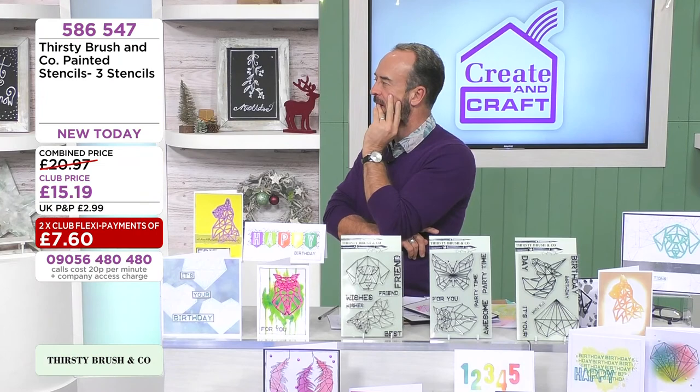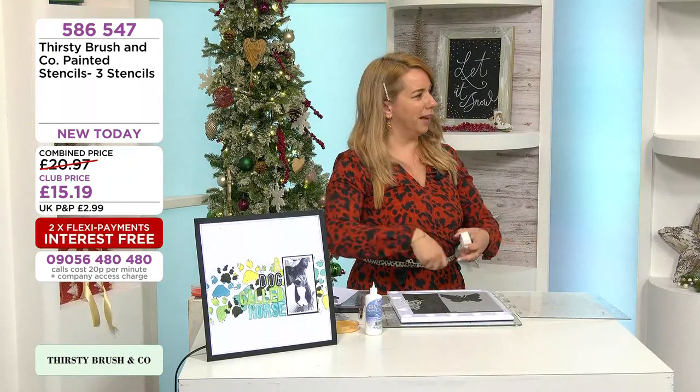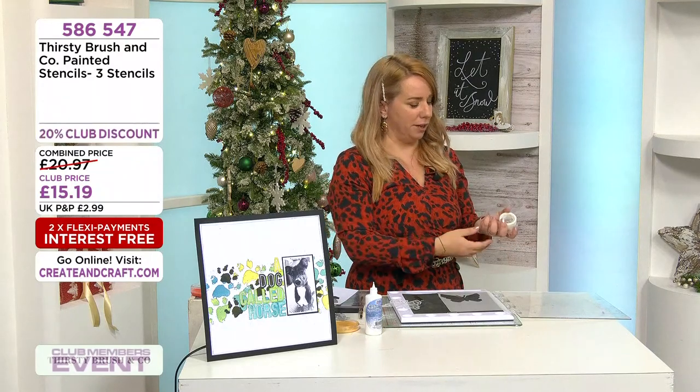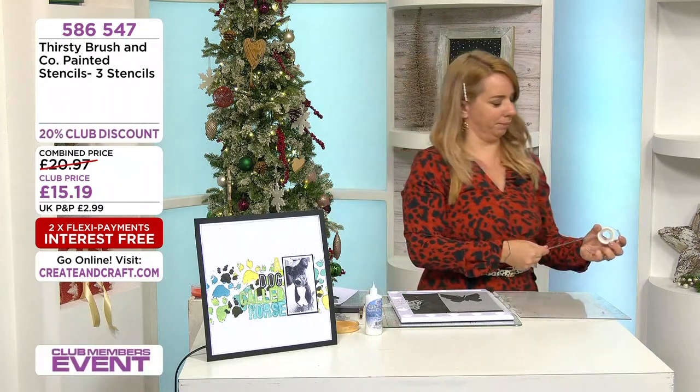Even the heart looked great in the stencil, but when you peel it back, just with a bit of ink, they really do look like you've made your own background. They are fabulous. Should we just have a look at some finished samples?